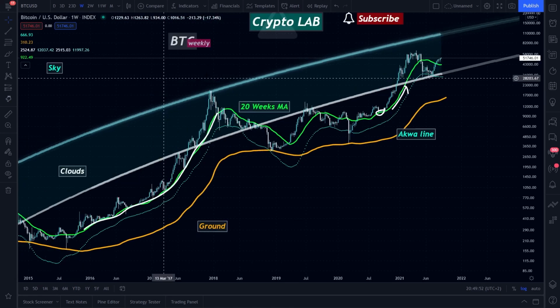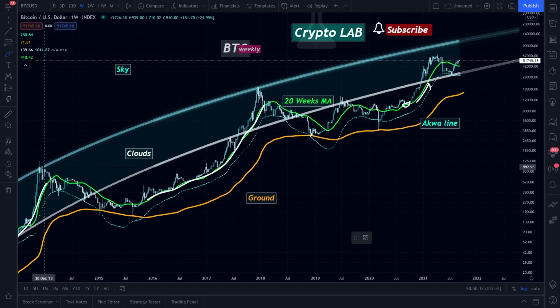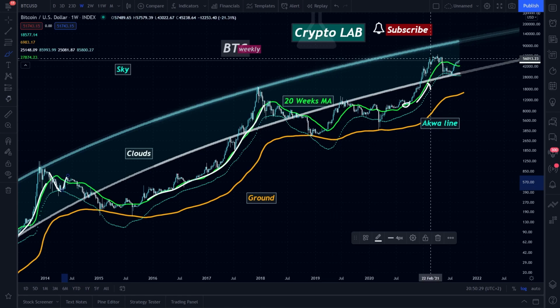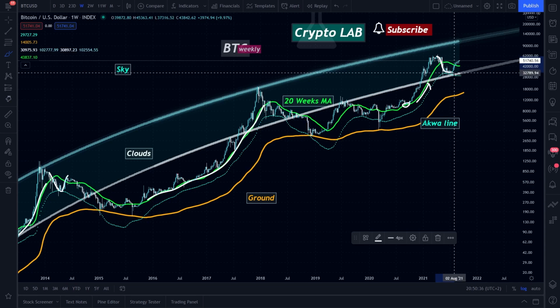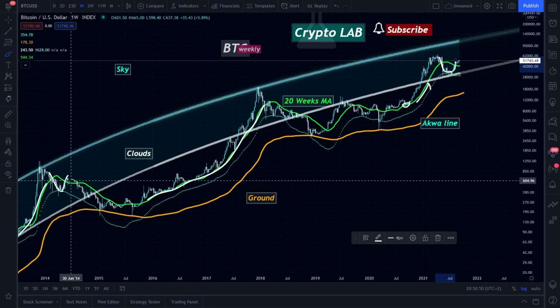However, if we go back in history, the current situation is very similar to what we had here in 2014. Why? Because we have a major peak, we went below the 20 weeks moving average, then we touched the aqua line, then we bounced and we went above the 20 weeks moving average. Look, here we went below it, we touched the aqua line, then we went above the 20 weeks moving average. So now what you have to focus on is, will we go below the 20 weeks moving average or will we use it as a support?